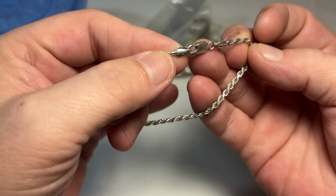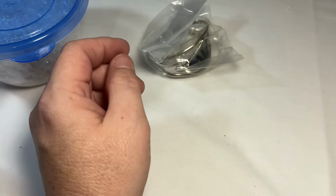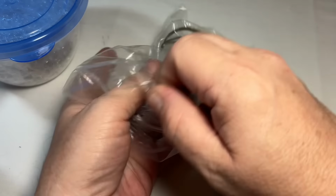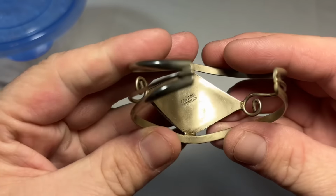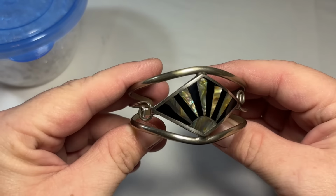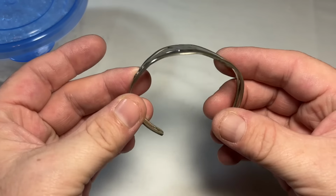Okay, looks like we have silver. So we see Italy, we see 925, really high quality silver from Italy. I love the silver from Italy and from Turkey and also from Israel. Actually, I love it from everywhere, but those are my top three favorites. So this is alpaca, beautiful inlaid abalone and onyx in like a fan shape. Really, really like that.